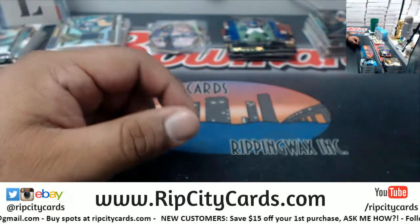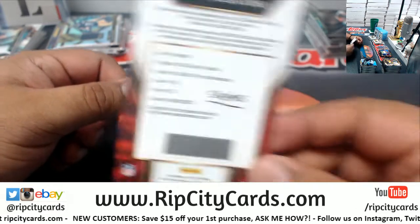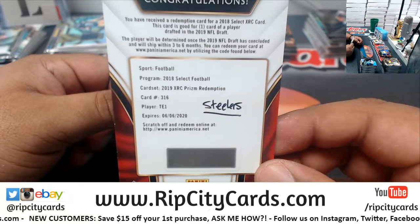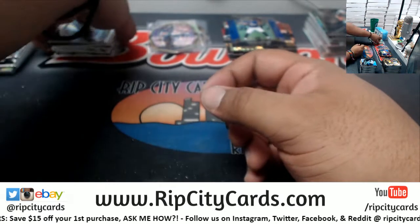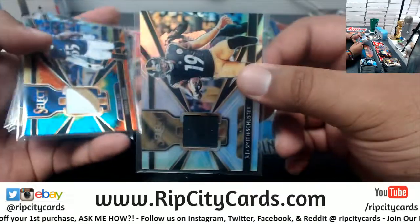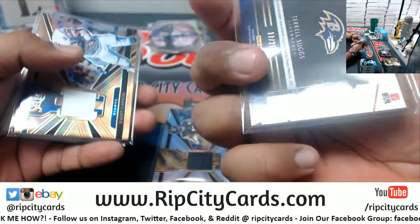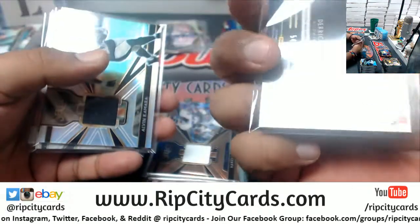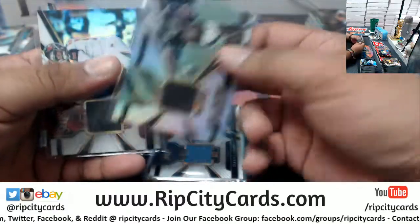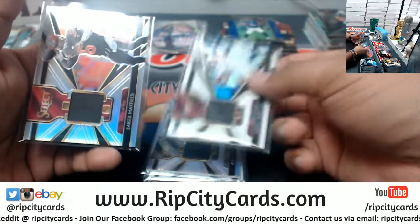All right, so to recap, we have 400 Panini points to the Texans, the first tight end in the draft, XRC Prism Redemption, to the Steelers. All right. We got patches for Juju Steelers, /189. Suggs Ravens, /25. Carson Giants, /50. Henry Titans, /75. Kamara Saints, /125. Winston Bucs, /99. Mayfield Browns, /189.